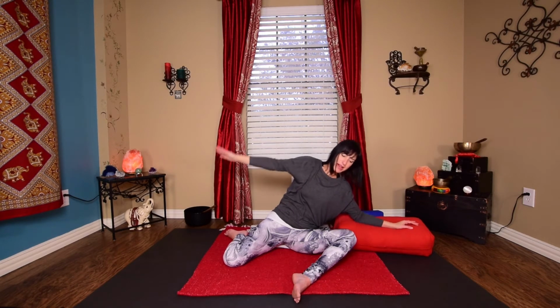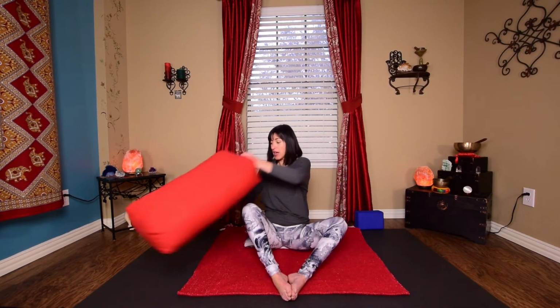Sweep that right arm back up to center. Lean a little bit over to the left, bring that right foot back around. Wave your butterfly wings for a couple of breaths. Remember to move super slow in yin, and even slower because you're still recovering. Now flip that bolster over to the other side for when we're ready for it.